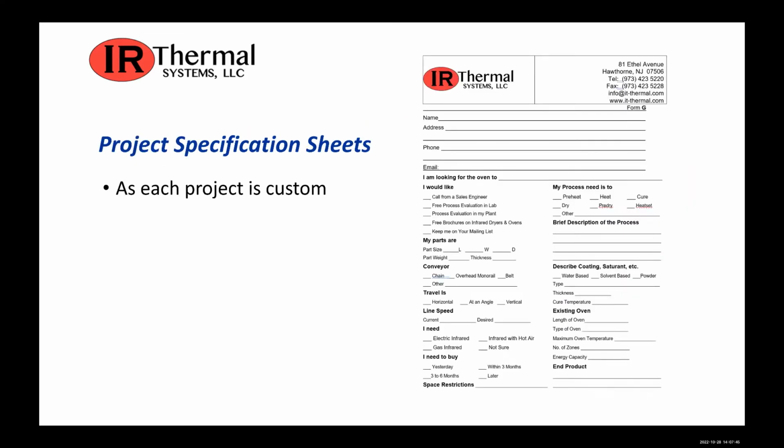So we have project specification sheets. We have a wide variety of them depending on the application. And we typically ask our customers to fill this out so that we can begin the conversation with some intelligence, understanding some of the issues that you have.